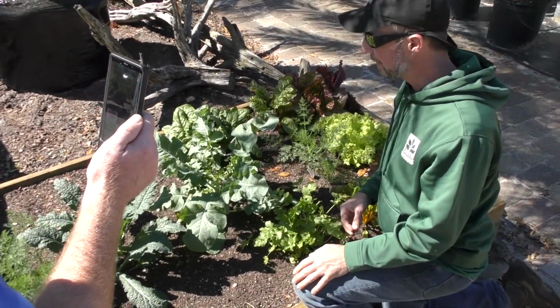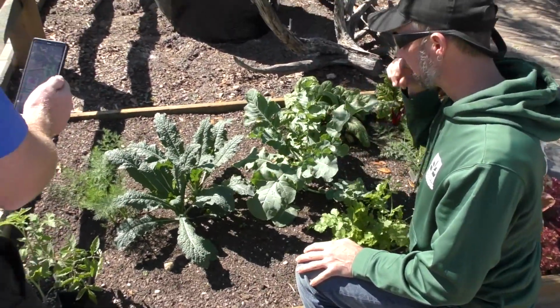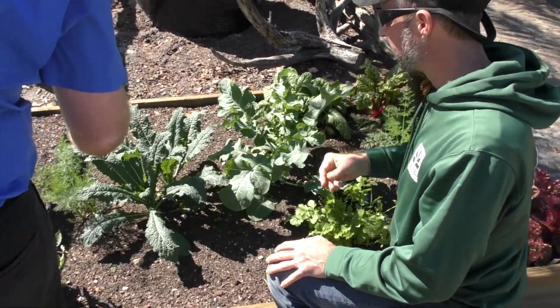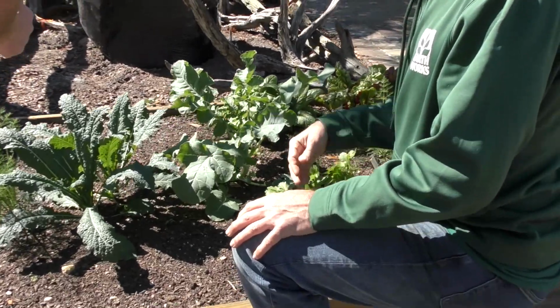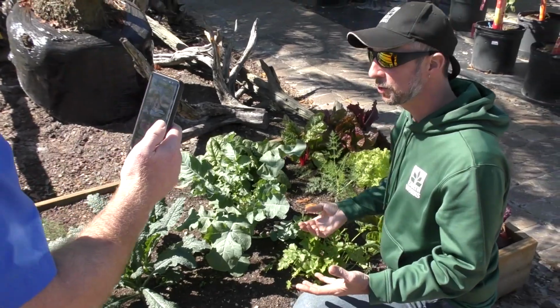Really good. Absolutely delicious. And then you have your kale. It's one of my favorites, the lacinato kale. Really good, highly nutritious, very soft, tender. It's great for juicing or fresh in salads, however you use any other green, whether it's cooked or raw.